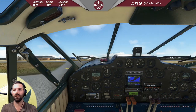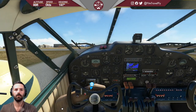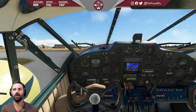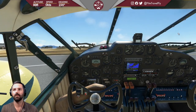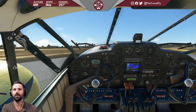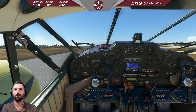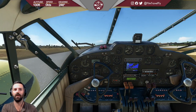Of course, we would want our ailerons into the wind as well while taxiing. And if we're going to be turning away from the wind, we want to be down and away. So now we're going to push down and away from the wind. Still flying the airplane even when it's on the ground. Do a nice chill taxi down the runway.